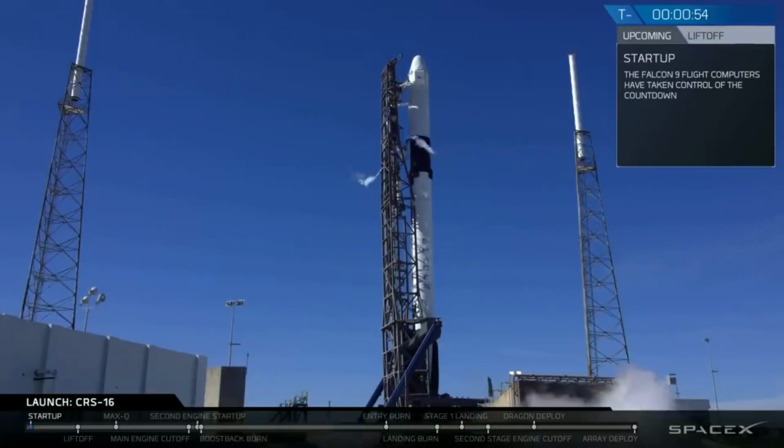Falcon 9's in startup. Stage 2, press for flight. Go for launch. Stage 1's at startup pressures. Minus 15 seconds. And Falcon 9's configured for flight.